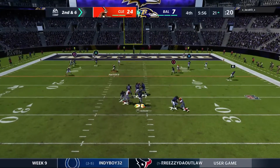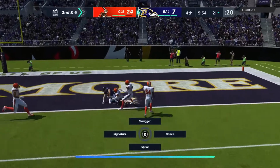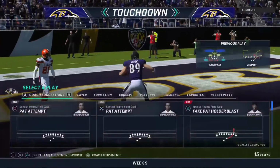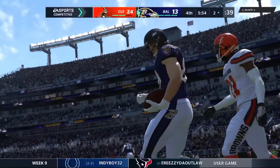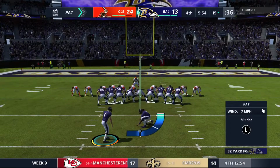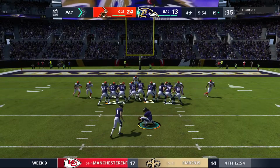Throwing again on 2nd down. Jackson. And he'll take it into the end zone for a Ravens touchdown. Mark Andrews. His 6th touchdown of the season. And the Ravens capitalize on the fumble and turn it into 6.